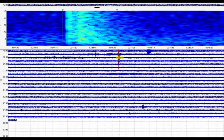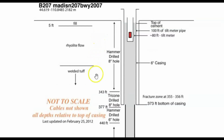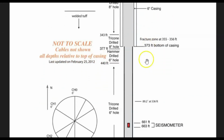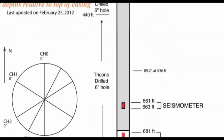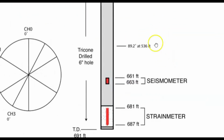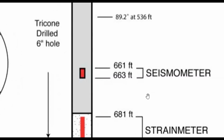550 to 600 feet. Here we have a diagram of that borehole. Borehole 207. It says it's for the Madison River area. Top has got a cap of cement. The tilt meter is 80 feet down. Let's see. The seismometer is 661 feet down. Let me make that bigger for you. I'll bring this down. 661 feet to 663 feet. So it is a very deep well.